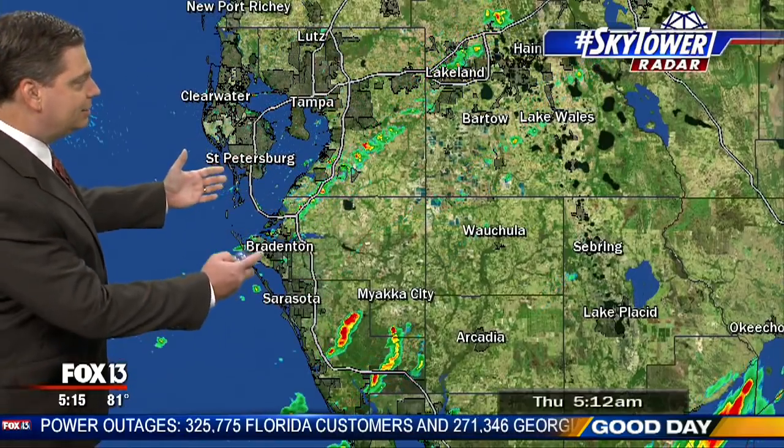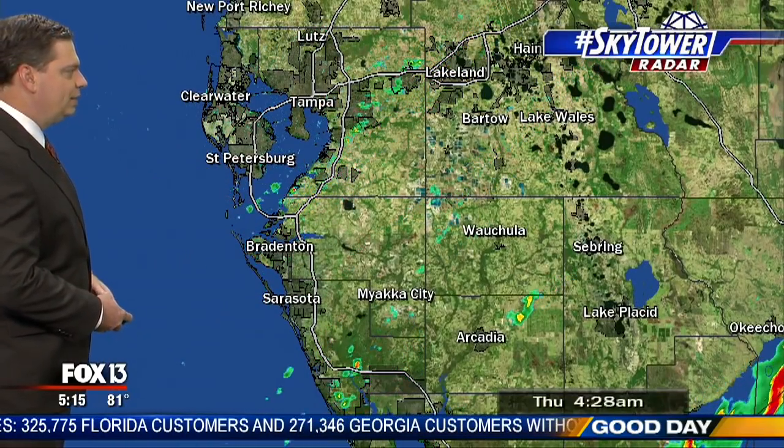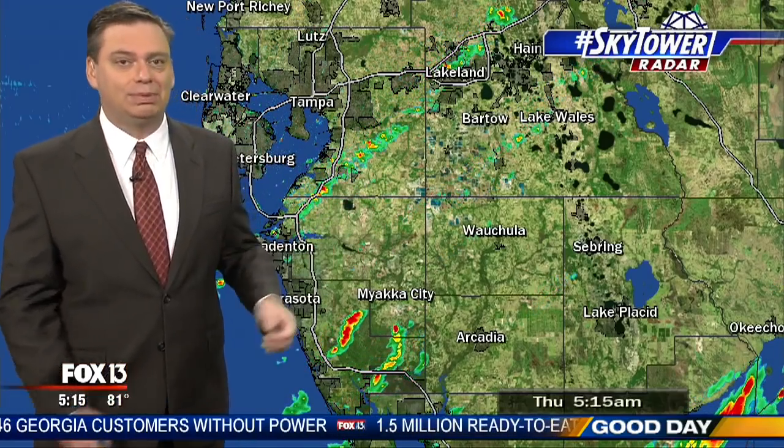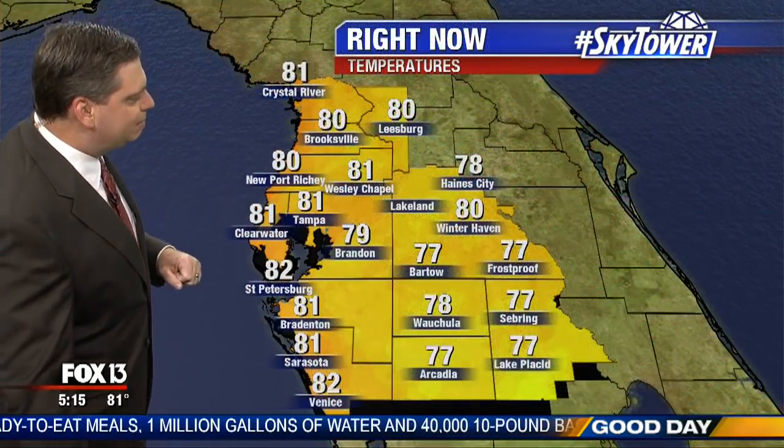Now, what we're seeing for us is just some of these scattered showers working their way out of the Gulf of Mexico. So as we go through the day, we'll continue to see a 30-40% chance of some of these passing showers, some developing sun. Still on the muggy side, a lot of that deep tropical moisture been pulled up over us.